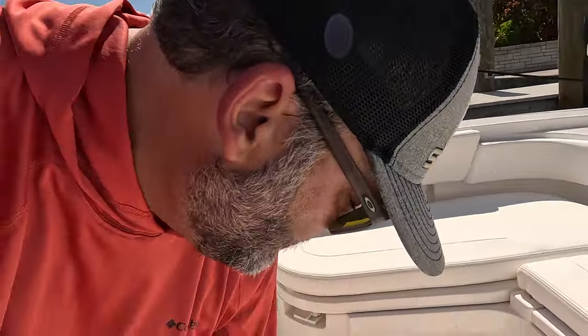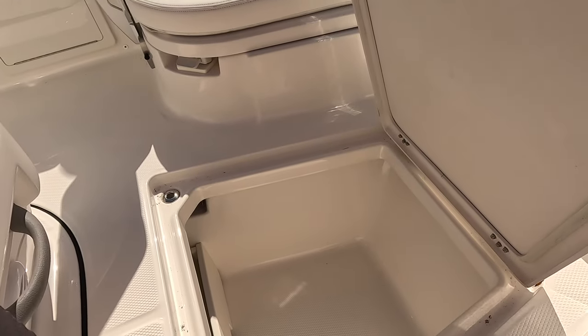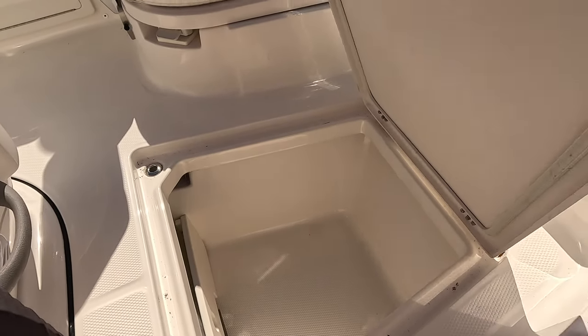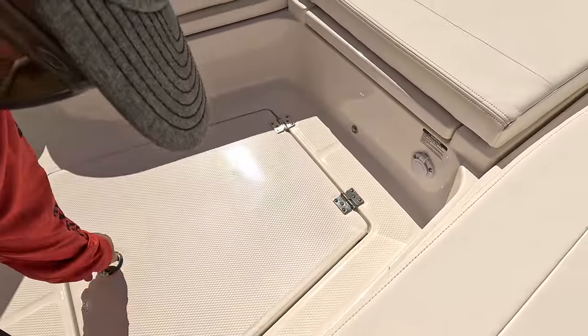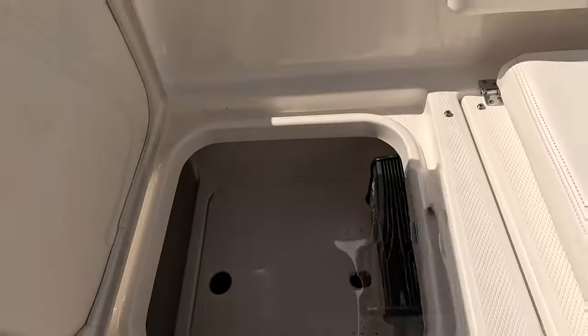One of the most enjoyable things about getting a brand new boat is figuring out where all your gear is gonna go. I plan to do that the rest of the day, but this hatch right here is likely gonna store my life jackets and things like that. Nice big square, tons of room. And then right here, I've got some other storage.